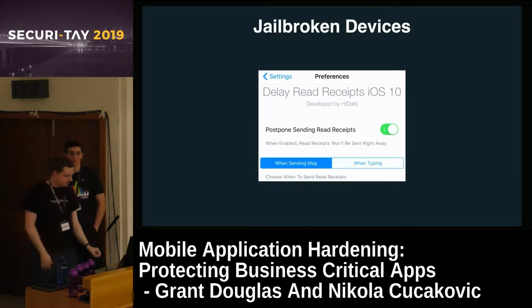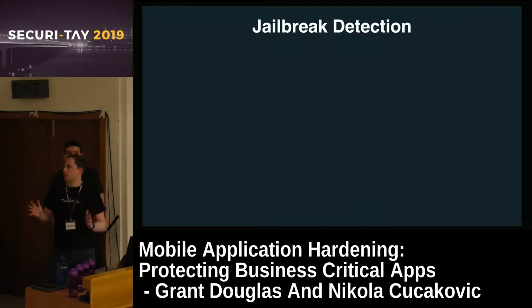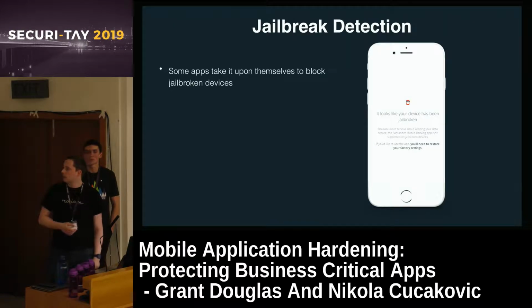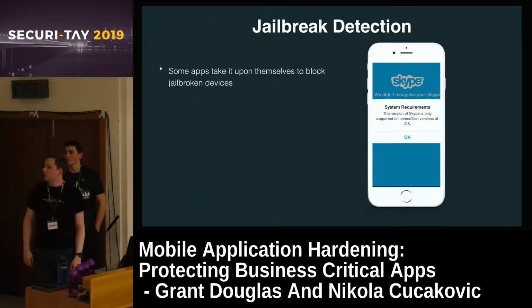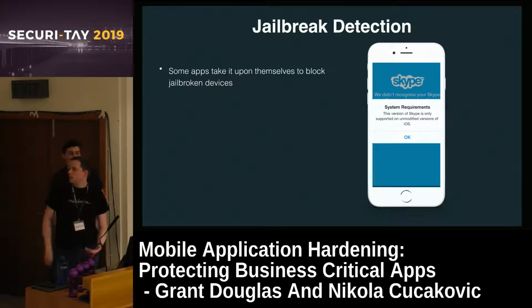Nothing too serious, right? But despite that, there exists this thing called jailbreak detection, or root detection in the Android scene. And for those of you that put your hand up and said you use a rooted device or a jailbroken iPhone, you've probably seen screens like this. This is, I think, Santander. It just says, yeah, your device has been jailbroken. We have Pokemon Go. It says, yeah, your device is not compatible. And then finally, we've got one from Skype that says you've got a modified operating system. So some of these apps will take it upon themselves to block you from using them if they detect the device is in that state.